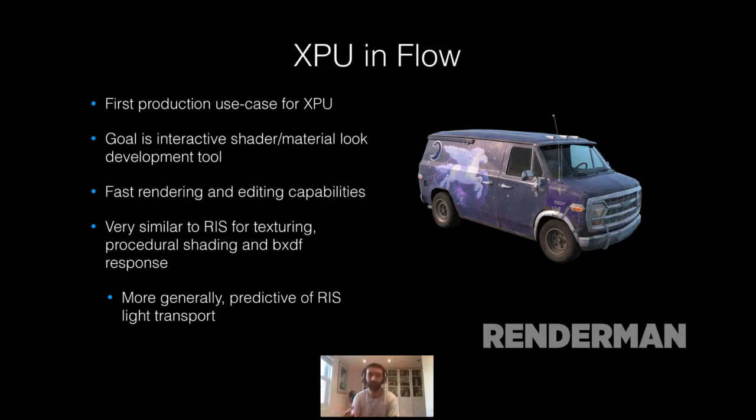But in addition to that, we obviously need decent interactive viewport tumbling so that you can go in and inspect all of your assets. A lot of the images in these presentations have been produced by XPU. Some of them in Flow, some not. And so you can see the quality matches the quality that RIS produces.